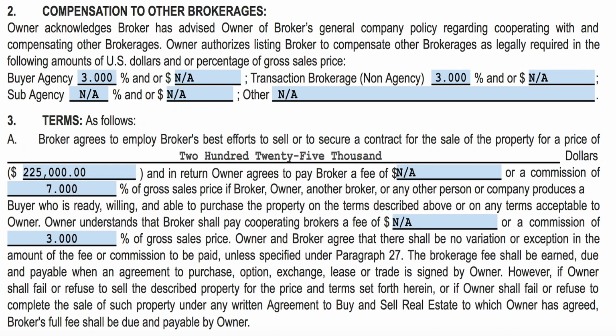Notice it says gross sales price, not net sales price, meaning sales price after concessions. This contract talks about gross sales price. If there's any deviation from that, you must make that change within the contract. The lines are pretty self-explanatory here. You've got buyer's agency, a percentage or a dollar amount, transaction brokerage, which is the non-agency, and/or a dollar amount, or sub-agency. You can see I don't like blank lines. That is a pet peeve of mine. I don't believe in blank lines in a contract, so I have NA on every blank line that's not going to be applicable. Other brokers are okay with blank lines. I particularly am not. I like to see NA, or not applicable, put in those blank lines.